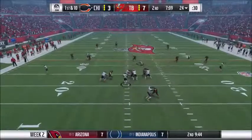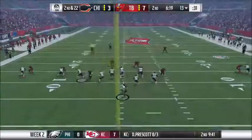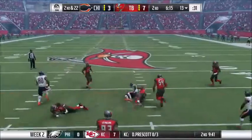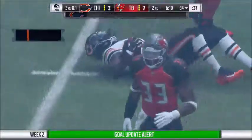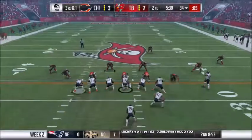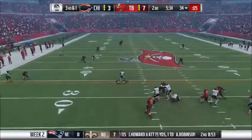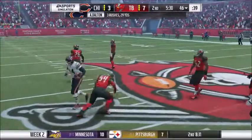And he's set to pass, and one of his receivers slips, and Andy Dalton gets sacked. Eric Armstead gets his second sack of the game. So Andy Dalton passes it to Paul Richardson, and Richardson gets close to a first down, and now it's 3rd and 1. Andy Dalton's under center, and the Bears will pass it again. Andy Dalton rolls out, gets out of the pocket, and he slides for the first down.